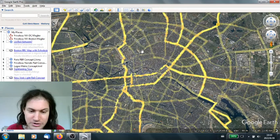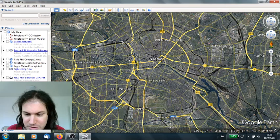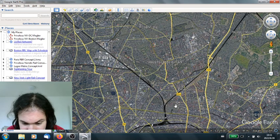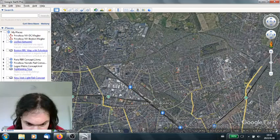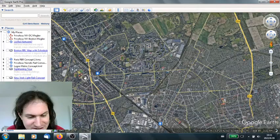So if you're doing an extension of a line, so this is the Berlin S-Bahn and U-Bahn network, the S-Bahn is much more prominent just because of how Google Earth renders metro lines. So if you're expanding the system, as I keep saying that Berlin should take the U-Bahn line U8, the one that runs like this, and expand it from its current terminus, which is Wittenau, toward Märkisches Viertel. This is an extension, not infill. Infill is when the line already exists and you're building a new station on the line.